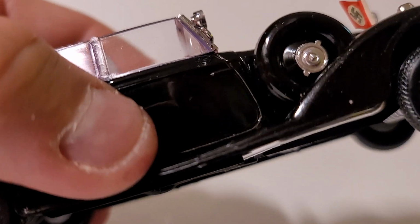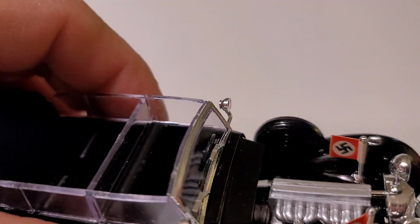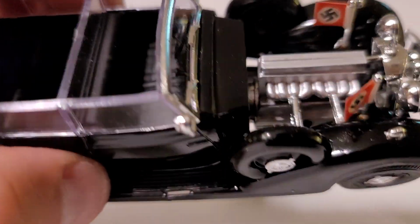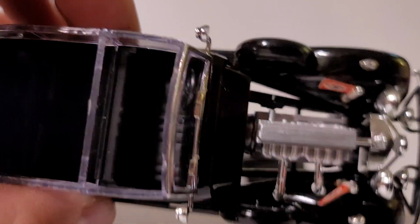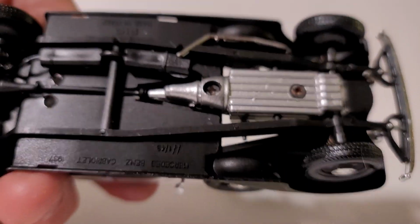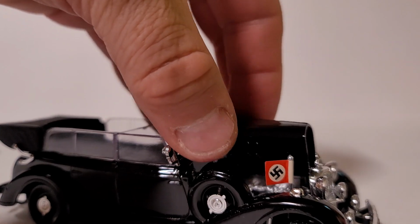I don't know if it does. I haven't tried it yet. Yes, the hood does come off. Even though it's not truly a butterfly hood, that's still pretty awesome. You can't really see the supercharger, but hey, you know what? It's nice. They did a nice job. They added a detail that they didn't have to. That is fantastic. I love it.